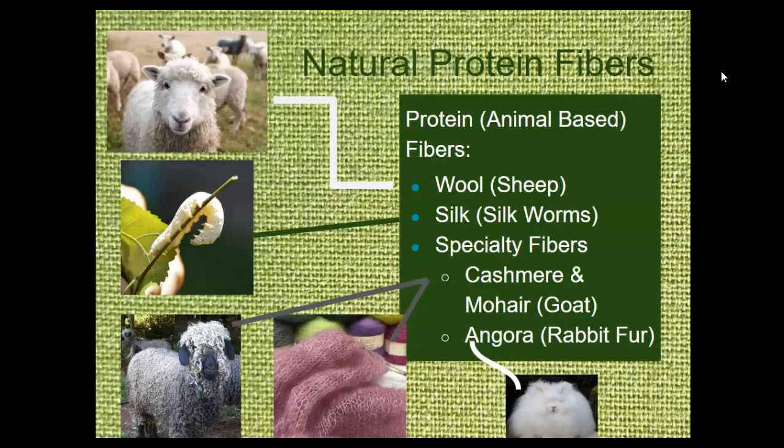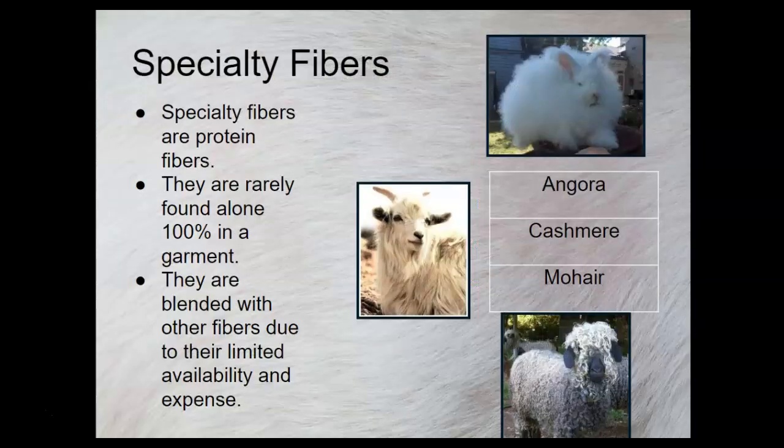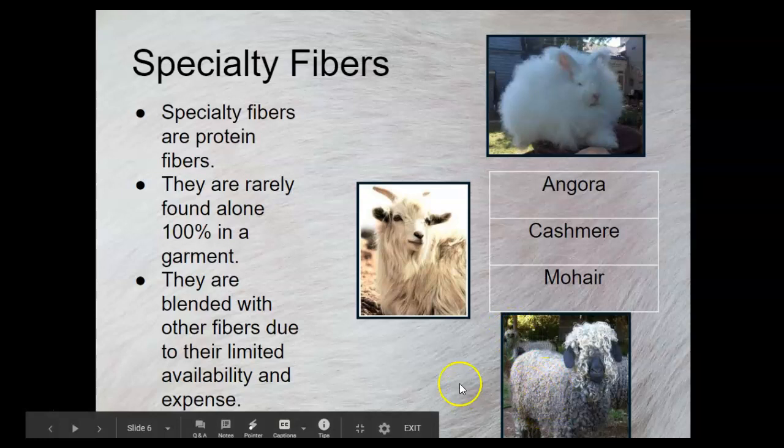Your natural protein fibers come from animals, and they include wool from sheep, silk from silkworms, and then your specialty fibers, which come from goats and rabbits. The specialty fibers include Angora, which this is an Angora rabbit, and cashmere, which comes from a goat. It's a slightly different texture of fur, so the fibers have a different property and feel. And then your mohair goats have a curlier fiber hair.